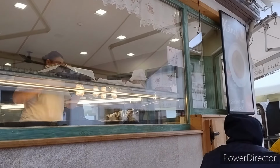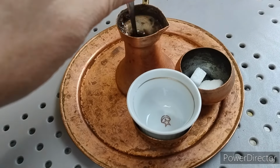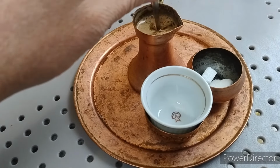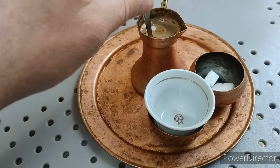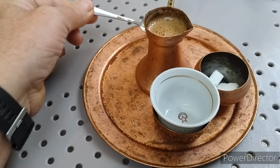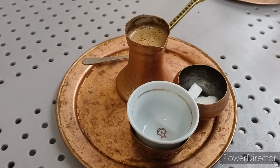We're just waiting for our Bosnian coffee. So here's our Bosnian coffee. Give it a stir. So it's a Turkish coffee, really. So it's cooked with the grounds and so on, so it's all served. Give it your stir. Then you have to pour it. So I'm going to switch hands.